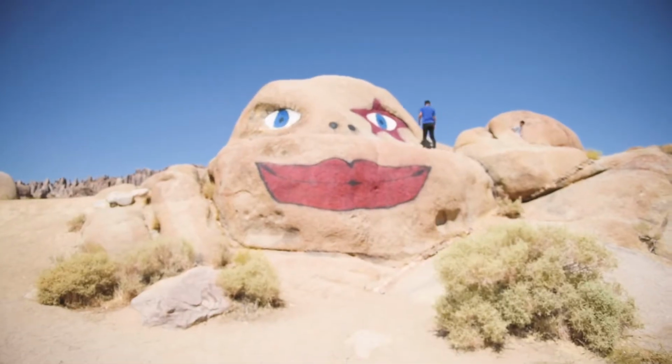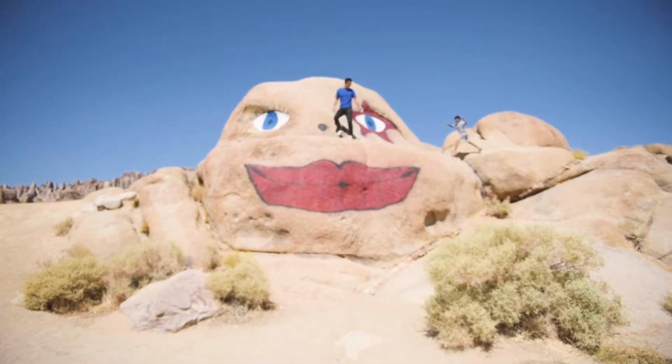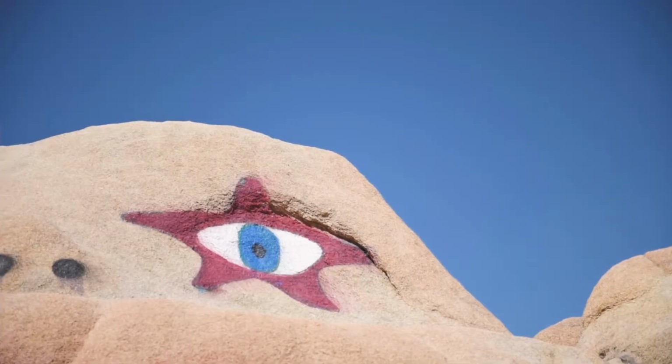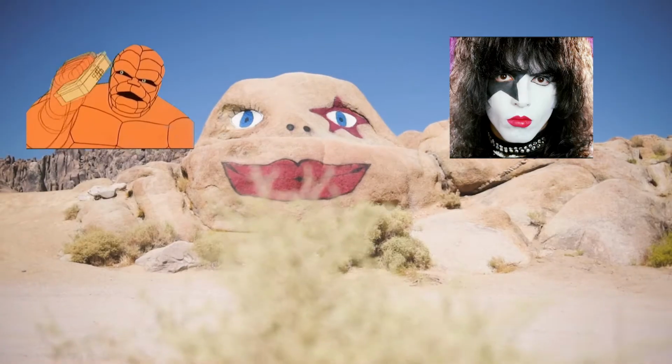On your way back, don't forget to stop by Nightmare Rock, where local artists have painted different faces. This one looks like the Thing had a love child with a member from Kiss.